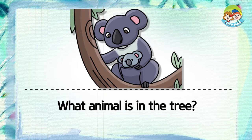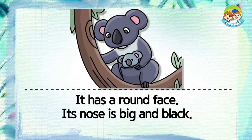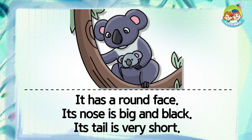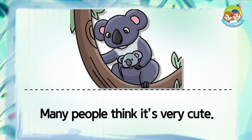What animal is in the tree? It is a koala. It has a round face. Its nose is big and black. Its tail is very short. Many people think it's very cute.